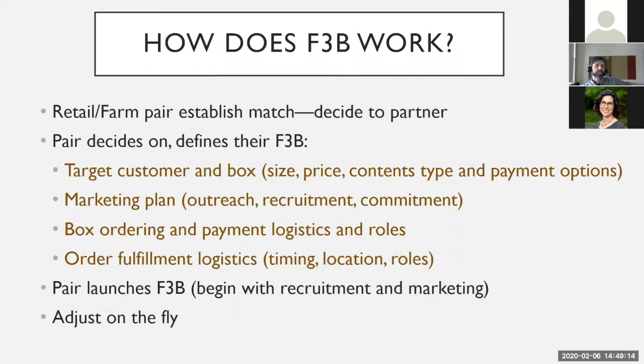So details again, just in a brief look. This first bullet here is really, we've learned from experience over and over again that the match is super important. The synergy, this relationship is going to make or break trying a food box. Of course, there are other barriers, but it's really important to establish a match. And that's really our focus today, how you even prepare for and decide who you might partner with.